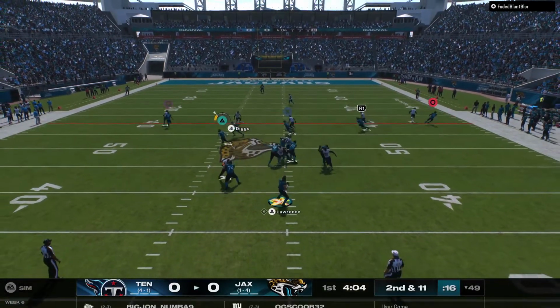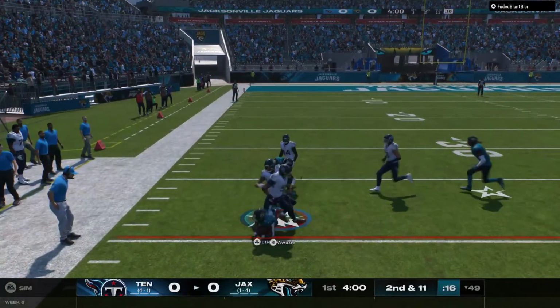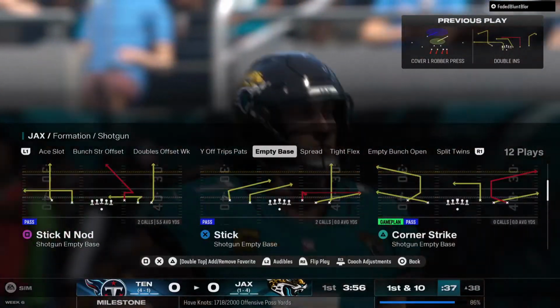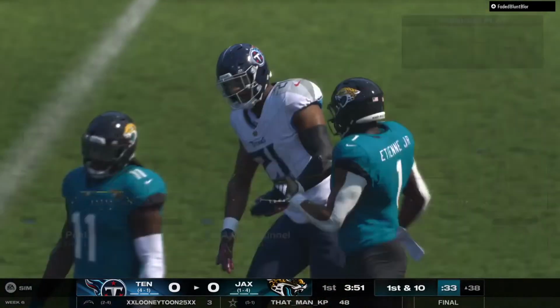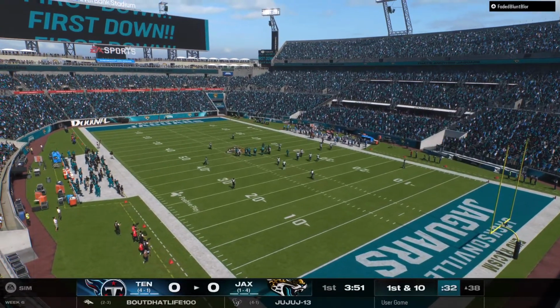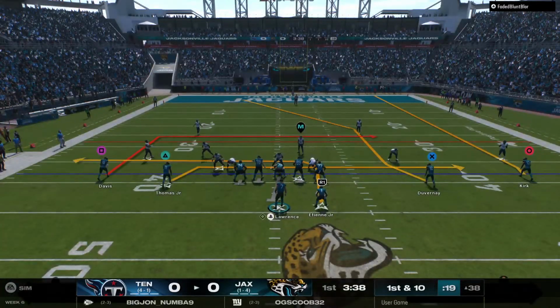Here's Lawrence. And that's complete to ETN out of the backfield. And he's going to have another first down as the tackle's made at the Titans' 38-yard line. That one goes for 13 yards, and it moves the sticks. Well, we know he can run the football, too, but he's a good pass catcher. That's been on display here, Charles, on this opening drive.